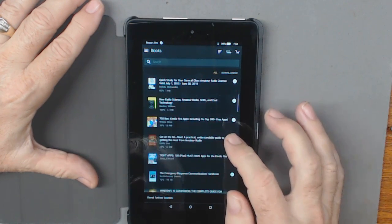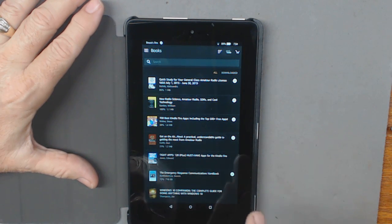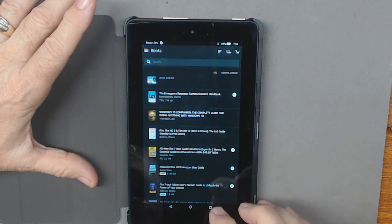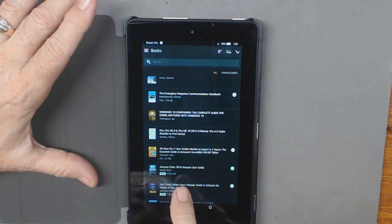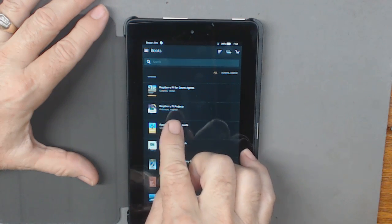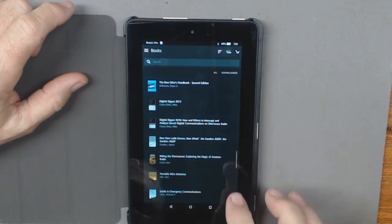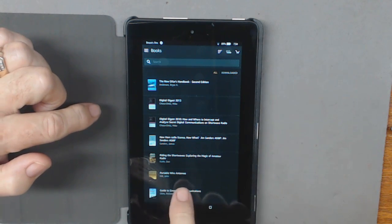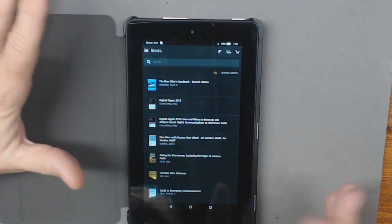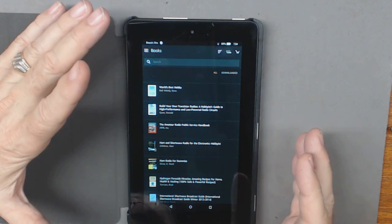If I go back, for instance, here's a book on tips and applications for the Kindle Fire. Here's a book on Windows. I've got books on the Amazon Echo. Kind of interested in that. I've got a lot of books from here on the Raspberry Pi, little micro computer. I got a lot of books on antennas. Here's one, portable wire antennas. Some of these I paid for. Most, I would say 95%, I didn't. I got them off of the Kindle Unlimited library. So anyway, I just want to show you that.